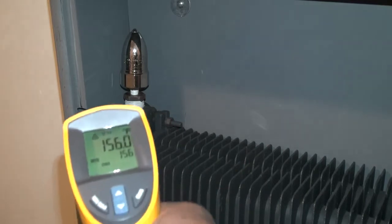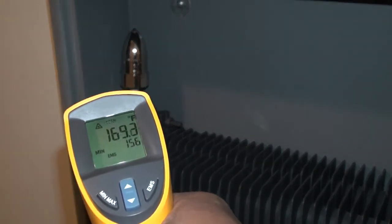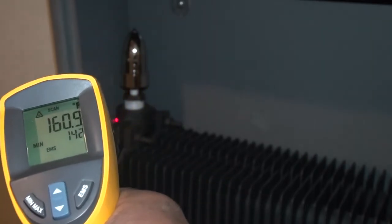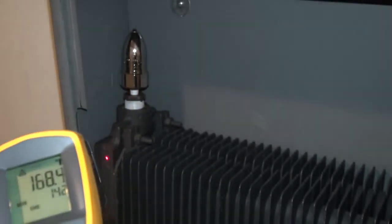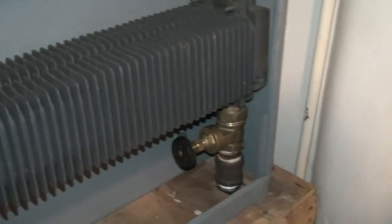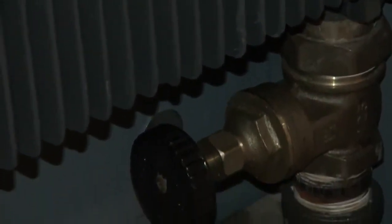Once again, we can see that the radiator is piping hot. Depending on where this is at, you're going to get 150 degrees, 160, so we're at 170 or even 180. So under a minute, this radiator got hot. And surprisingly, it didn't bang at all. I thought I was going to get water shooting out of the, well, not the cutoff valve, but I thought I was going to get a lot of water shooting out of this air vent.